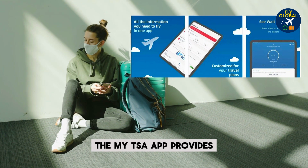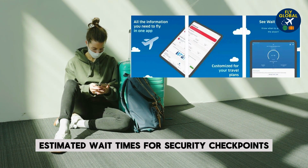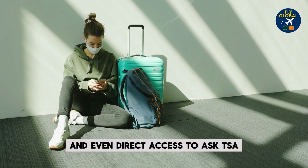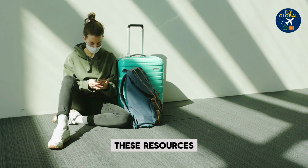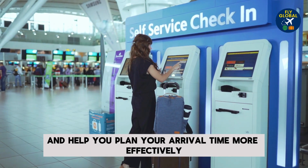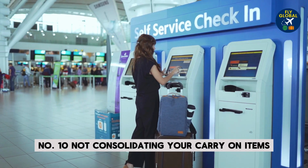The MyTSA app provides estimated wait times for security checkpoints, details on what you can bring, and even direct access to Ask TSA. Being proactive about checking these resources can significantly reduce your airport stress and help you plan your arrival time more effectively.